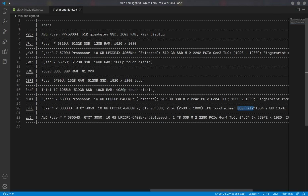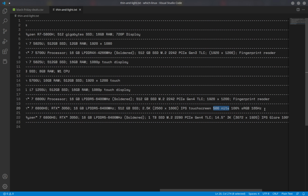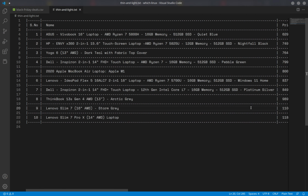It's almost close to Apple's display, I would say. And it's 100% sRGB, and the refresh rate is crazy awesome. It's 165 hertz, so it's going to be buttery smooth. And personally, if I'm shopping for a laptop right now, my pick would be the Lenovo Slim 7 16-inch. Day or night, even in my dreams, I would pick this.